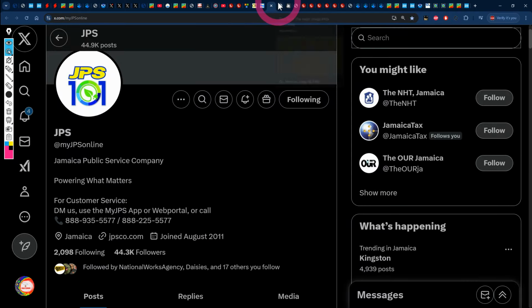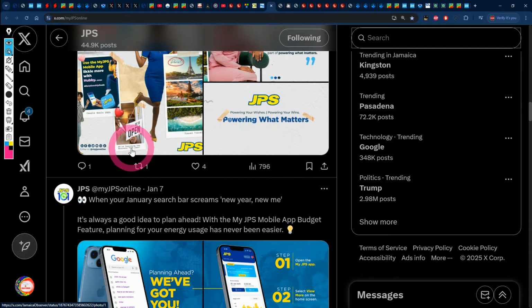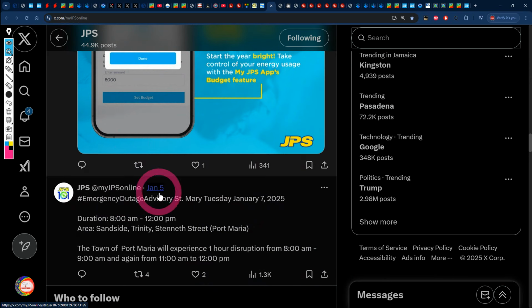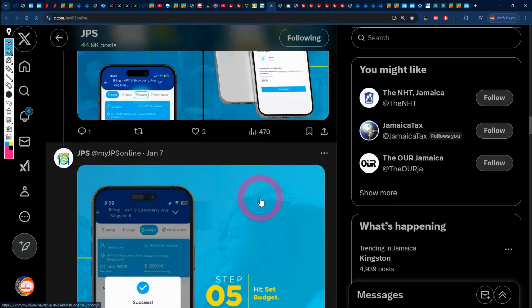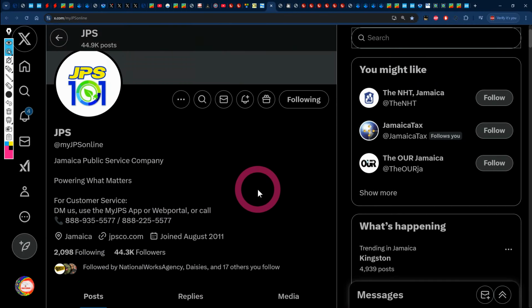And we're indeed grateful that My JPS Online still hasn't shown much of anything in terms of any maintenance outages that are going to be in store for us. The last one was posted on January 5, and it was for St. Mary that was going to be receiving an emergency outage for January 7, and that's basically it. We don't have any power outages forecasted or predicted to happen, and we're grateful for that, because you know that when we have power outages, the heat can definitely be even worse because we don't have our AC or our fan to cool us down when we have power outages.